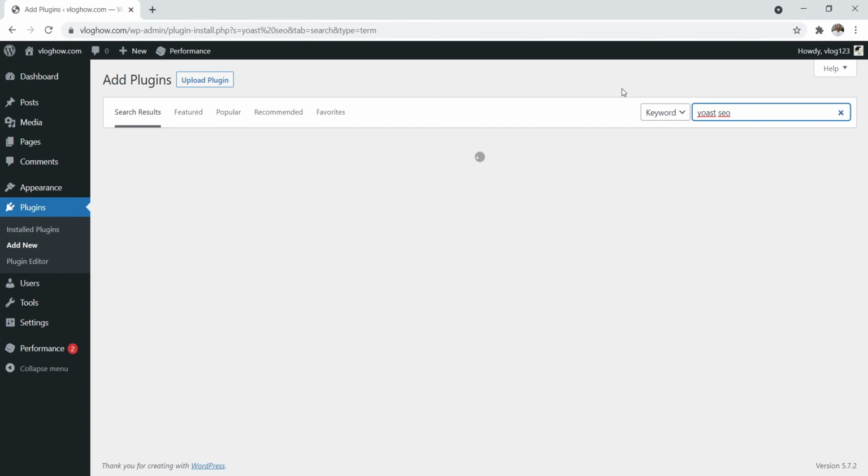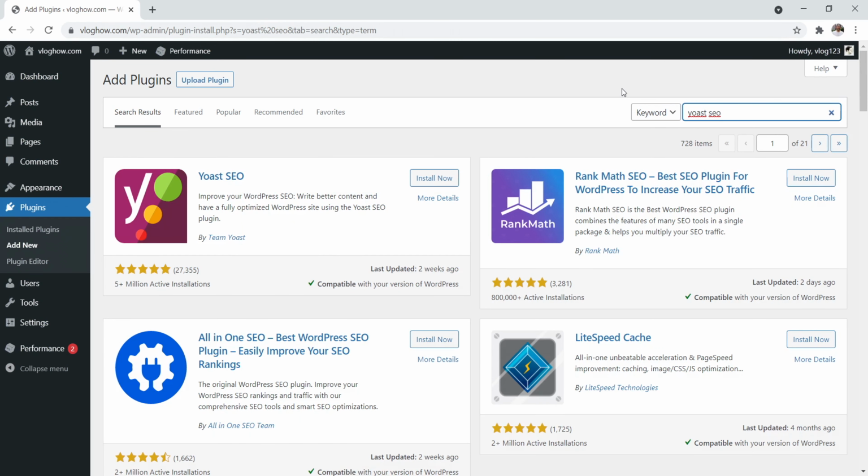So I personally almost always use Yoast SEO simply because I've been using them for years and years. But I think Rank Math actually may be the better plugin because they do provide more features for free. So it's totally up to you what you want to do. But you have Yoast SEO or Rank Math.